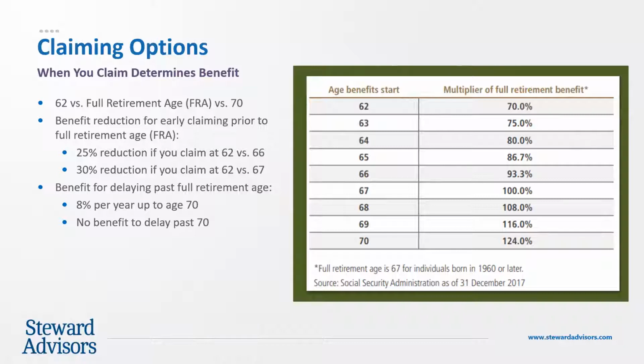This increase stops at age 70, so you could wait to claim past age 70, but there's no benefit. It doesn't increase your benefit, and you just lose out on the months before you claimed. In the table, you can see the multiplier for various claiming ages. So this person's full retirement age is 67, so at 67, the benefit is 100%. If they claim before age 67, the benefit's reduced by 6 2/3% each year, with the smallest benefit at age 62 being 70% of the full retirement benefit. On the other hand, for each year the recipient delays past full retirement age, the benefit goes up 8%, to a maximum at age 70 of 124% of the full retirement benefit.